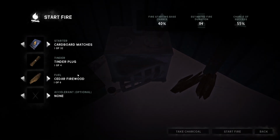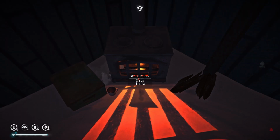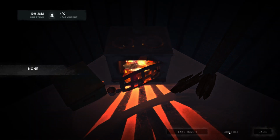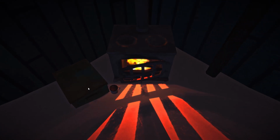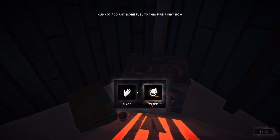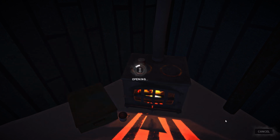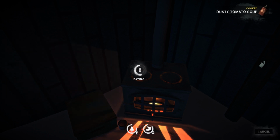Start a fire. Of course we're gonna use accelerant. I'm not sure. And let's add fuel. Let's cook some food so it'll stay nice and warm. Some tomato soup. Just perfect. There we go. Should keep us nice and warm.